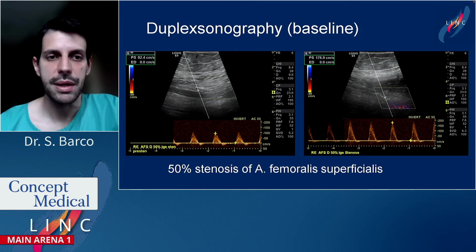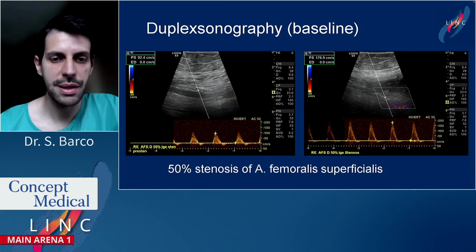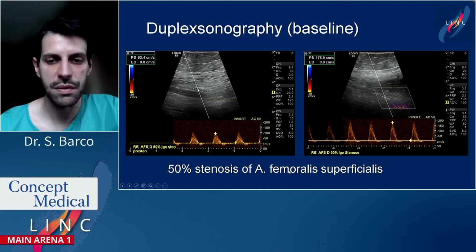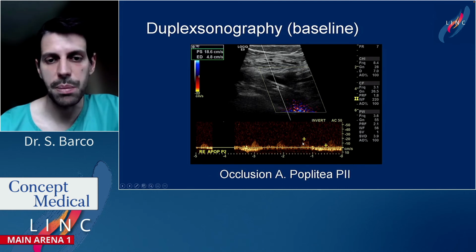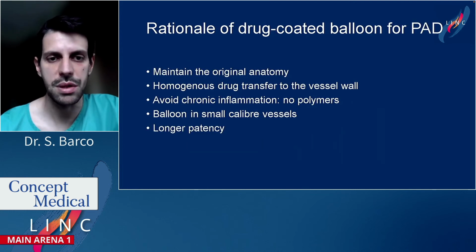If you look at the duplex sonography at baseline, you can see here a 50% stenosis of the superficial femoral artery, and here, however, also a complete occlusion of the popliteal artery in the distal part. There is still some minimal perfusion, but this is for sure not enough and possibly responsible for the symptomatology.